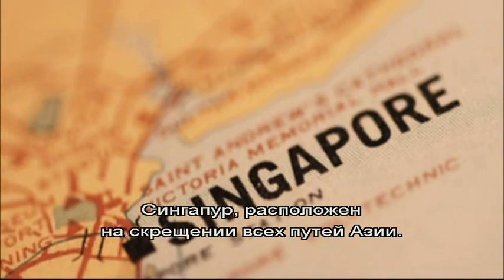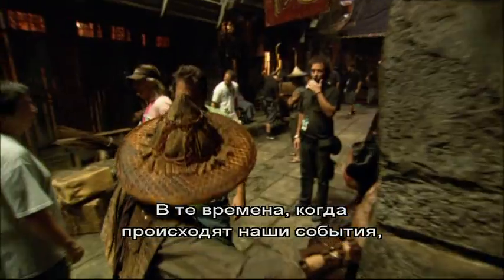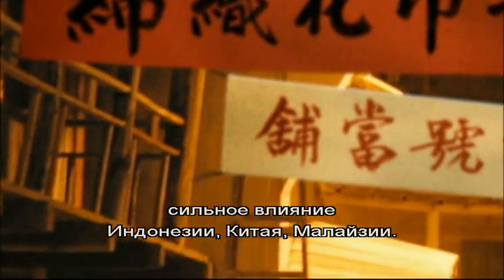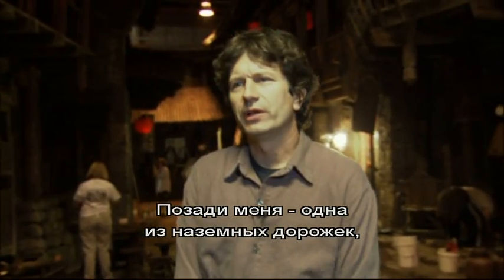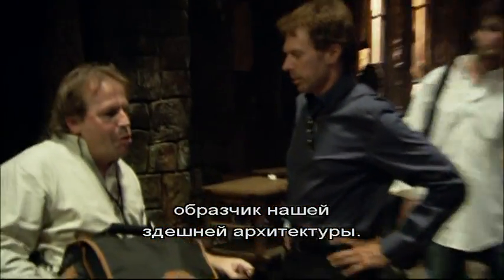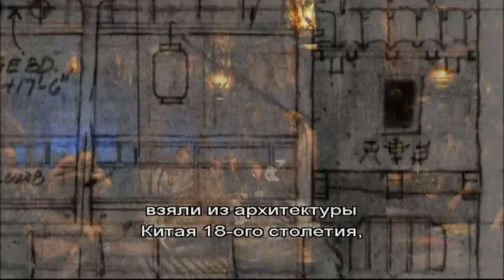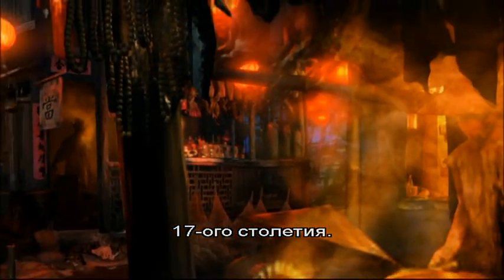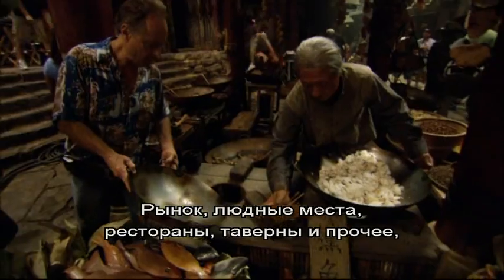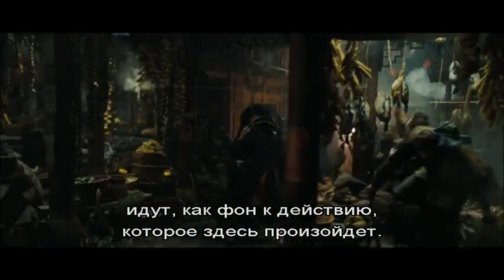Singapore is geographically at a crossroads of Asia, and at the time that our movie takes place, there were a lot of influences from the area: Indonesian, Chinese, Malaysian. Behind me is one of the land-based alleyways that characterize our architecture here. A lot of this architecture is elements that we have pulled out of Chinese reference from the 17th and 18th centuries. The marketplace and the human activities, restaurants and feeding, all go on as a background to the action that we're going to be having.